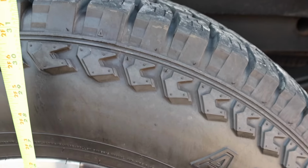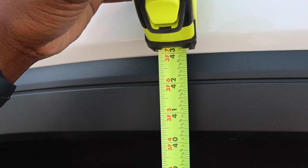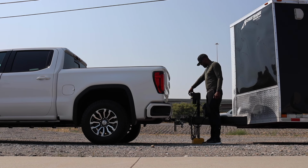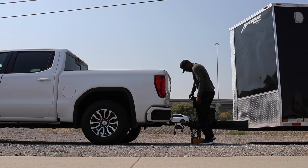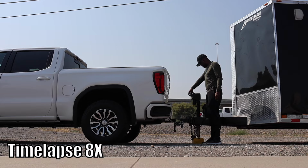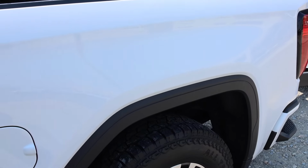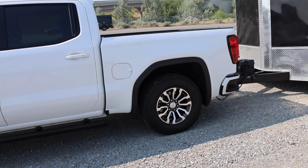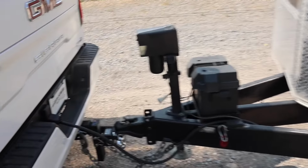So let's just go ahead and measure really quickly. We're gonna use, let's use 42. I like that number. I just measured, it's basically 2.87 inches of a drop. So just under 3 inches basically, which is pretty typical. Now that's with me putting all the extra weight on the rear, but we are all locked in.